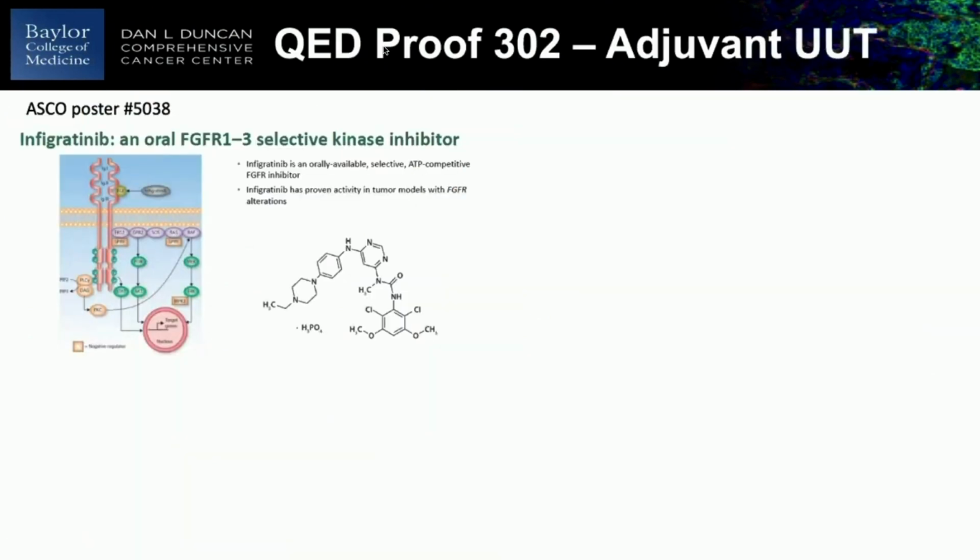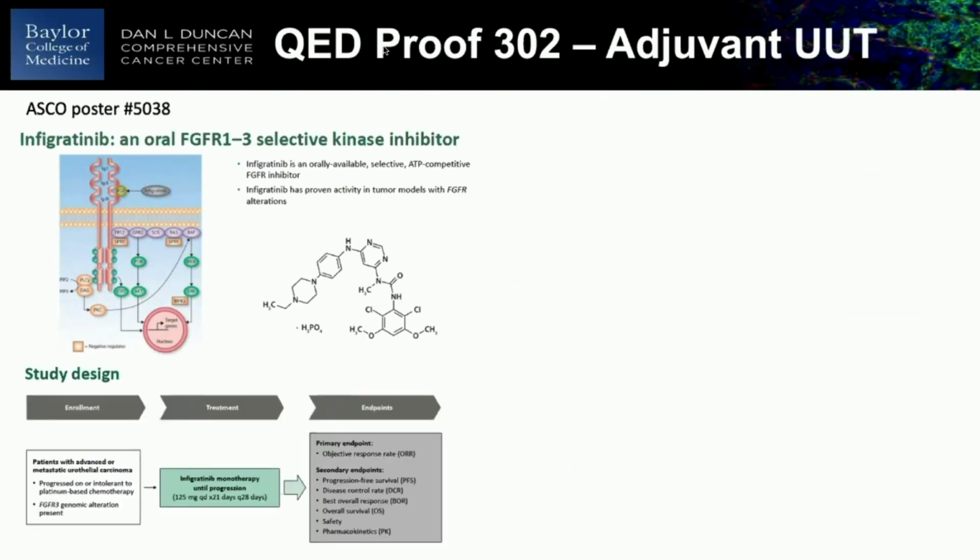Since we have Sia leading us today, I just want to acknowledge him and Monty Paul is leading this important trial from QED. I do have a consulting relationship with them, and I serve on the steering committee for this trial, though not as a volunteer. So this is an adjuvant trial, again, for high-risk patients using their drug infigratinib, which is an oral FGFR 1 through 3 selective kinase inhibitor. We heard earlier today about the approval of a different FGFR inhibitor in the patients with metastatic urothelial cancer who'd failed platinum therapy and often failed IO therapy.